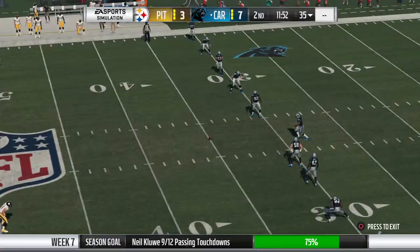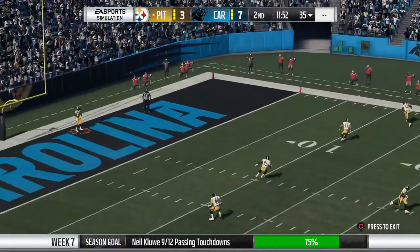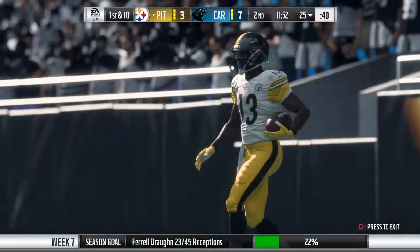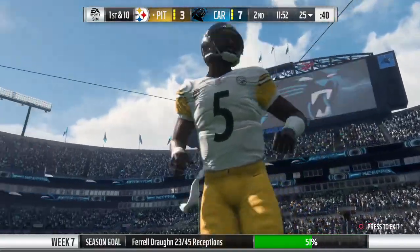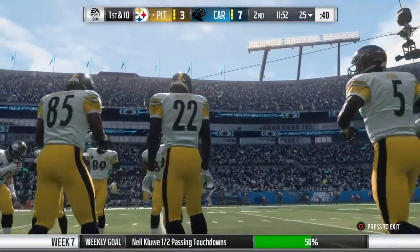Set now to kick this one away, and off it goes. This will be taken to the back of the end zone. And no thought to bring this one out. He'll just go down to a knee, and they'll take over at the 25. And Pittsburgh getting set to take the field. They punted last time they had it.